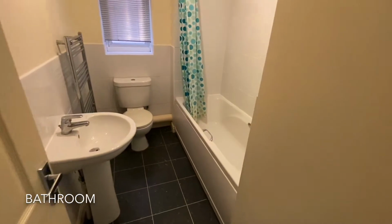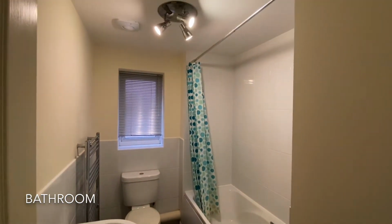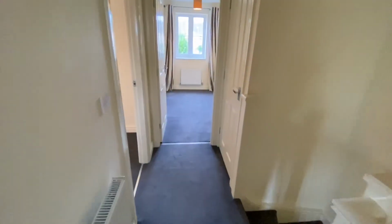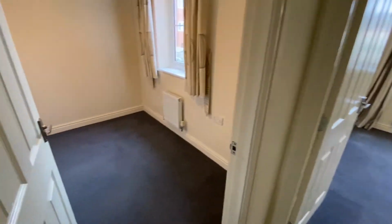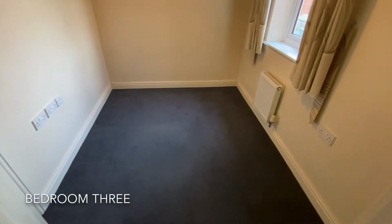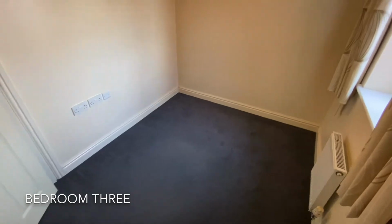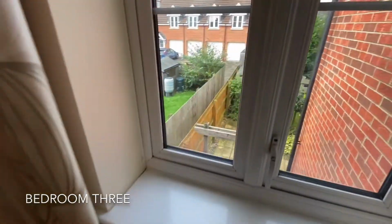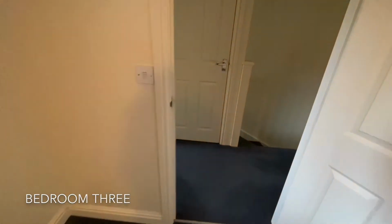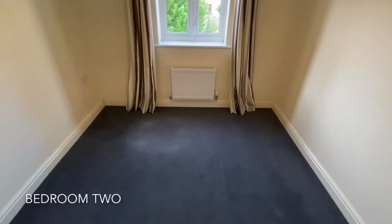Central to the landing is a three-piece family bathroom. Continuing across the landing, the next room encountered is bedroom 3. Finally, the second bedroom completing the property layout.